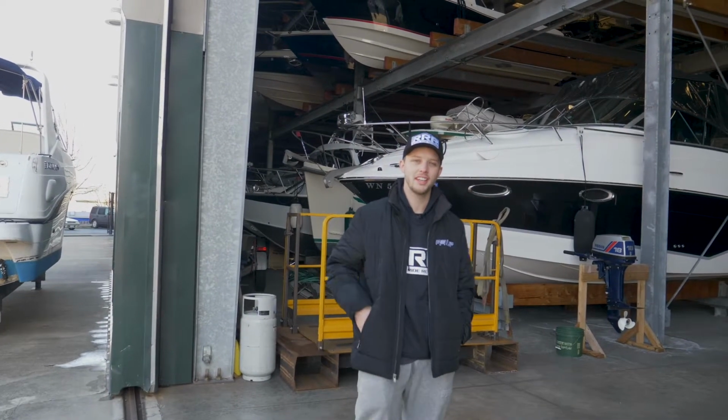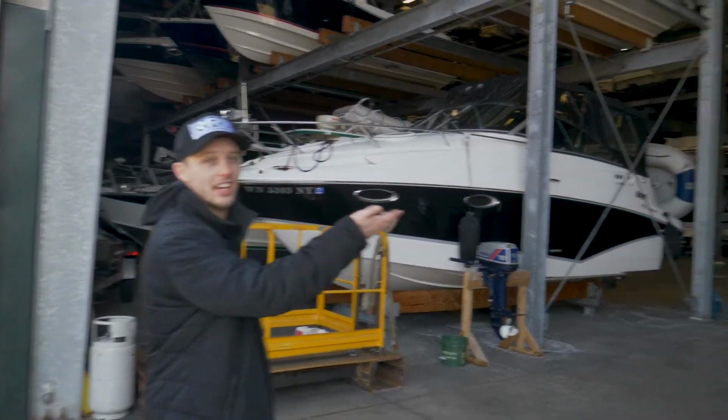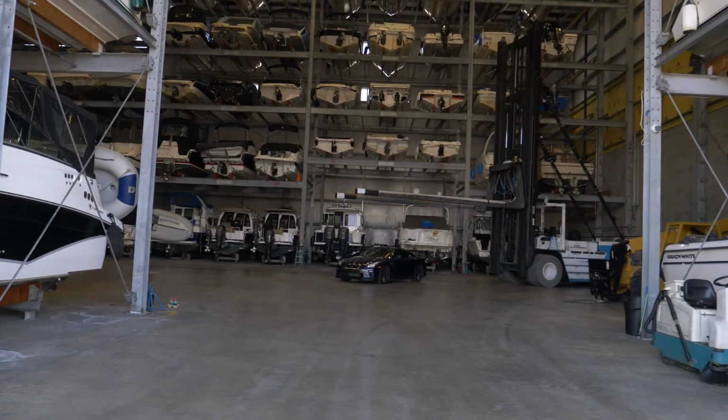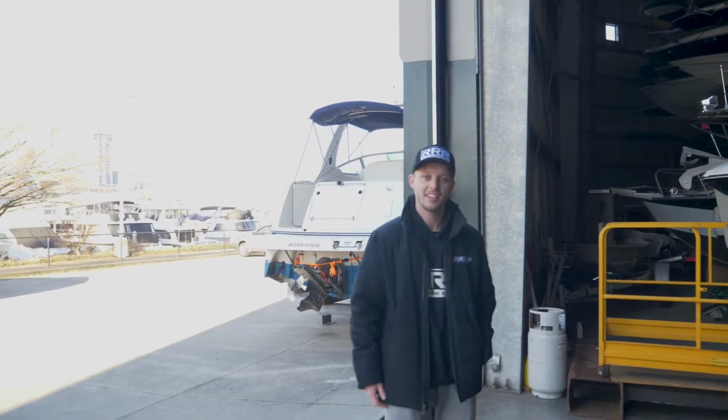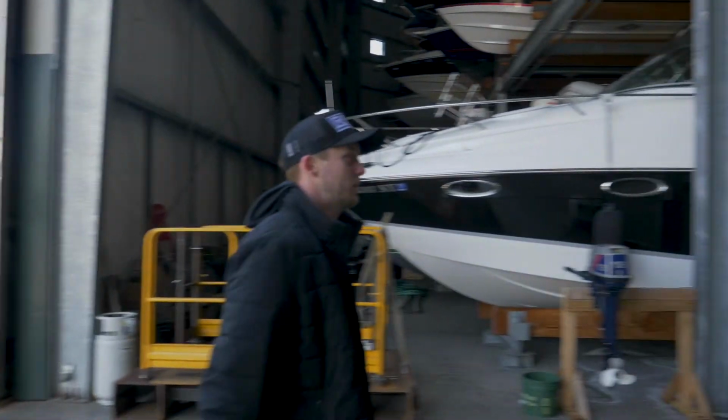We're here at a very unique and interesting location. Check out the wall of boats. And now, today's featured car, we have a 2017 Nissan GTR. We'll take a look at it.